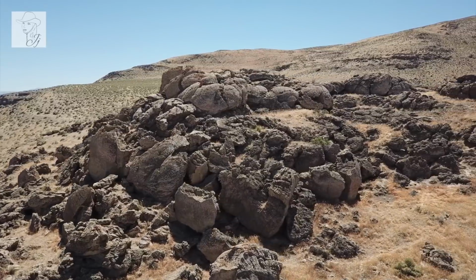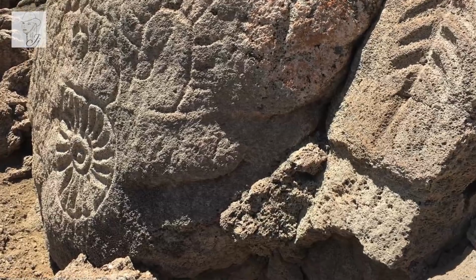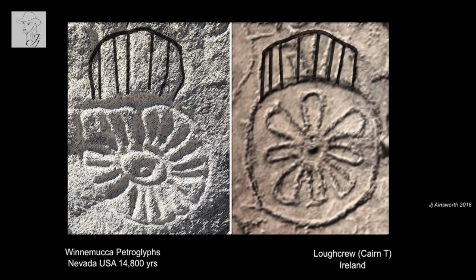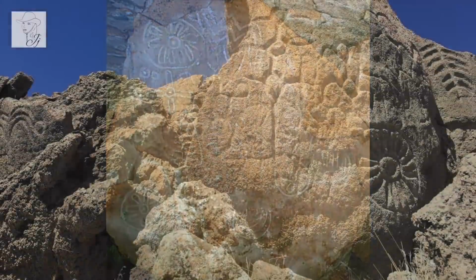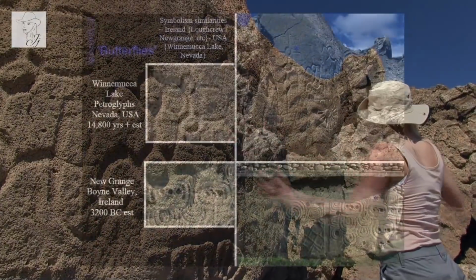And here we have this beautiful sunburst flower sort of carving. And what's interesting is in Ireland at Loughcrew, you have the same carving here on the equinox stone in Cairntee. But what is very unique is if you can see right above this attached is sort of like a crest with a line in it. And these two together are exactly the same on the equinox stone. There is no denying that these two symbols together are matching. So that's very intriguing. And if you look up here, you see a lot of other amazing carvings all around this one tufa rock area.